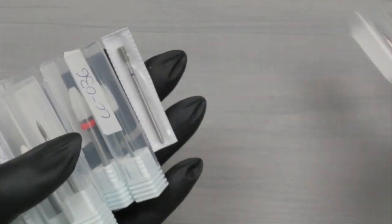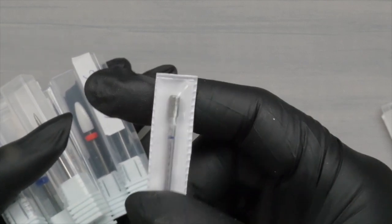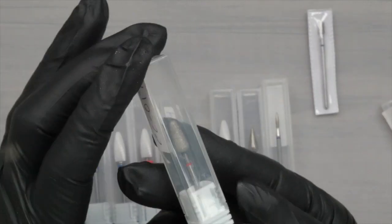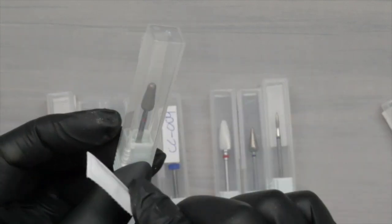already got mine figured out, and mine look like this. This is a flat top barrel, okay, in the medium grit, but I also like something like this for prepping the nail in a fine grit. If you're wondering what makes it fine, the red band means fine, the blue line means medium, and if you would see like a purple, it's in between these two. If you would see, I think, yellow, that's extra fine and whatnot.